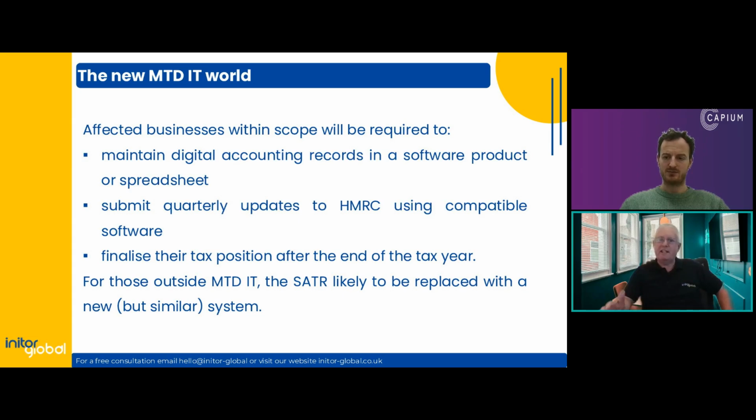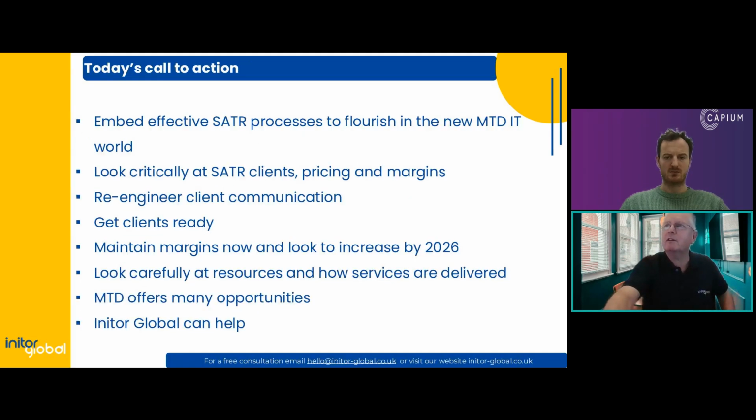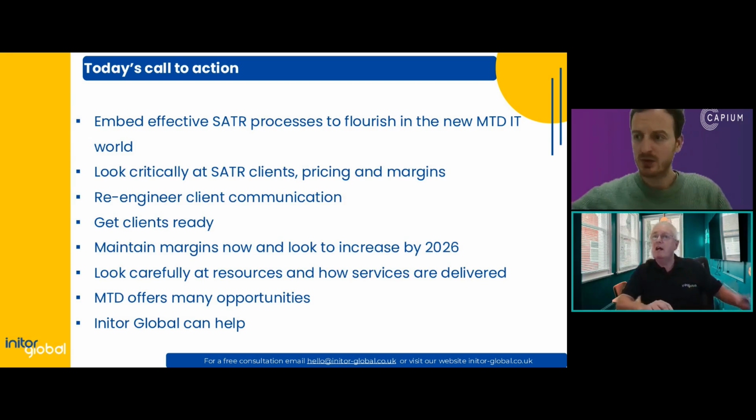We're not sure on the detail of that, but of course you will still have many clients who have that single deadline of 31st of January to submit their annual tax return. So really a bit of a call to action today, and it's for those accountants who maybe haven't done this yet, but really embed those effective self-assessment tax return processes to flourish in the new MTD world. Look critically at your tax return clients, your prices and your margins.